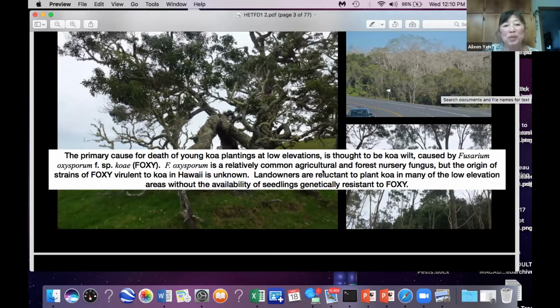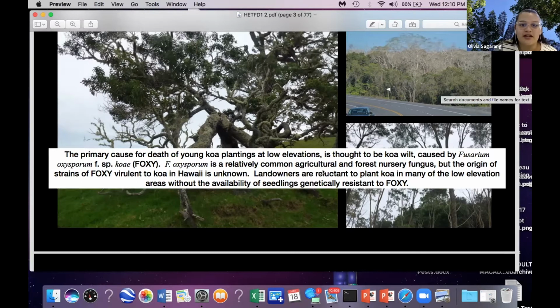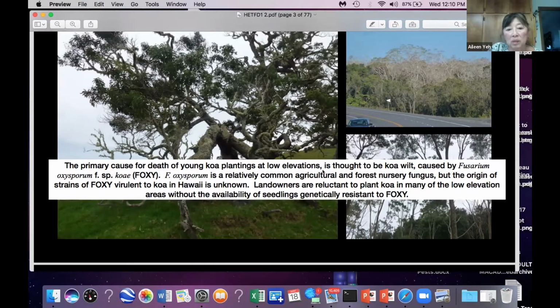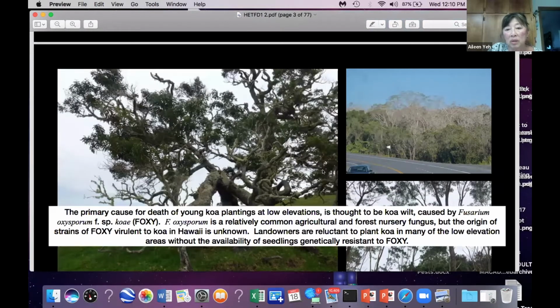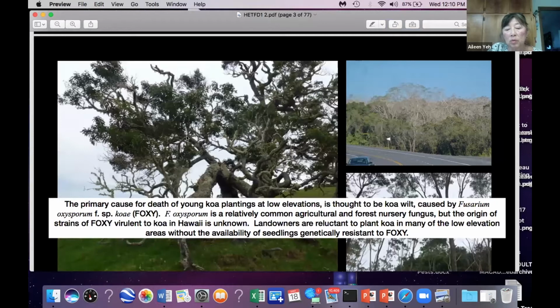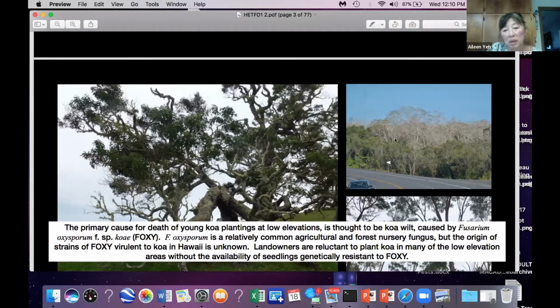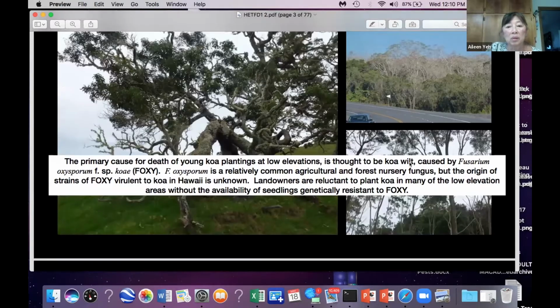The primary cause for death of young Koa plantings at low elevation is thought to be Koa wilt, caused by different species of Fusarium, which is a common agricultural and forest nursery fungus. But the strains of Fusarium virulent to Koa in Hawaii are unknown. Landowners are reluctant to plant Koa in many of the low elevation areas without the availability of seedlings genetically resistant to Fusarium. These are old growth pictures of Koa here and a younger one down at the bottom. And then this other one where the Koa is kind of defoliated was when the Koa moth came by.